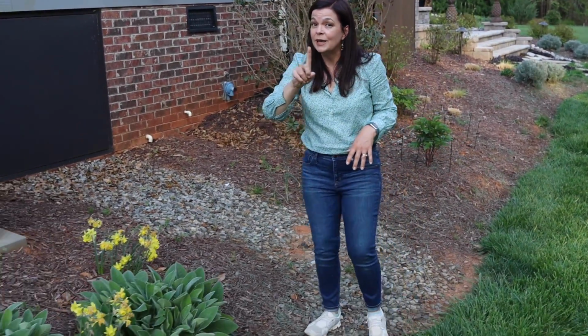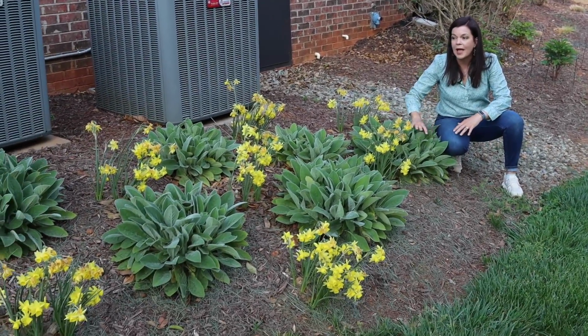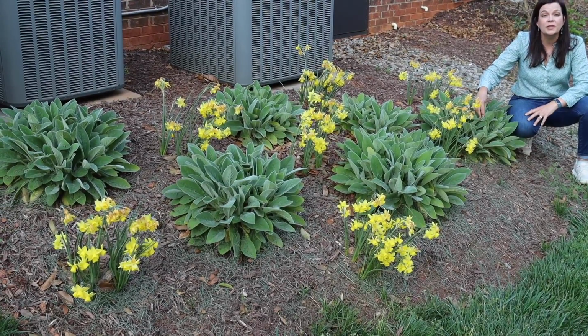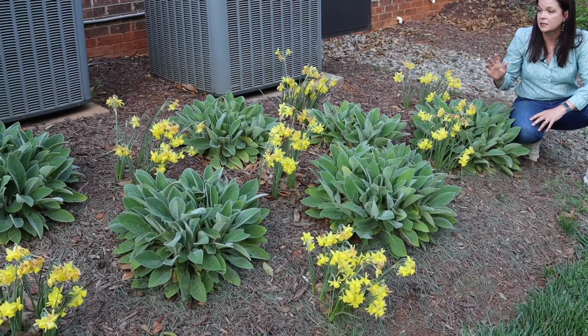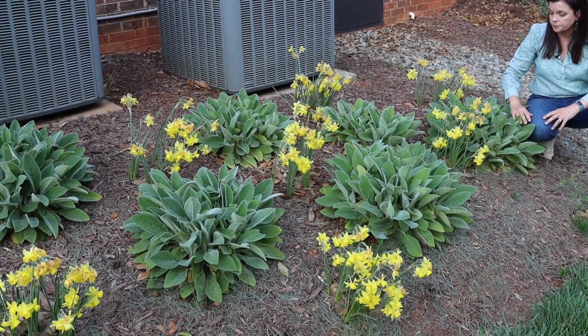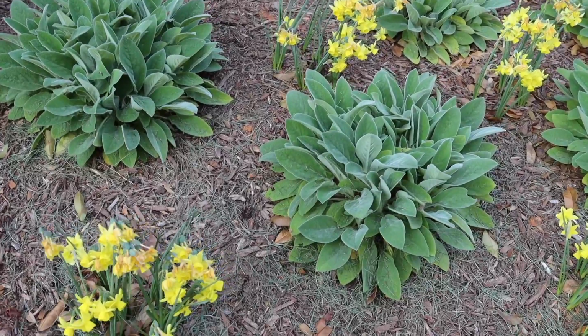I could not be happier with this giant lamb's ear. Y'all, I planted this. This is one of Jenny's rescue plants from the nursery last year. We had ordered some giant lamb's ear, sold a ton of it, except for 2, 4, 6 little quarts of it. And it was sad looking.